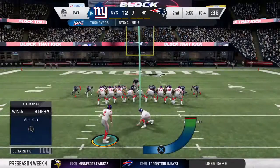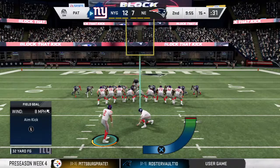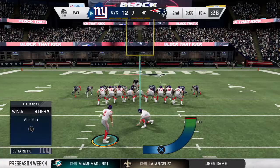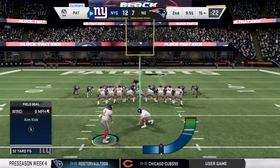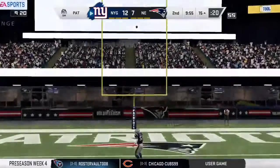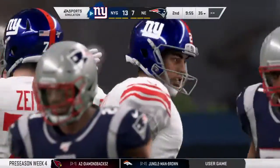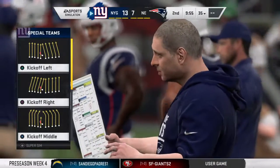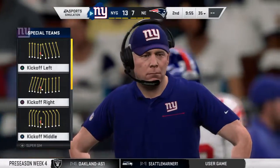Aldrich Rosas on for the extra point. Rosas good with the extra point, and the decision to just kick the extra point winds up successful. So not only the cough up, but then the pickup on the other side, the scoop, and the score the other way, the fumble return for a touchdown.